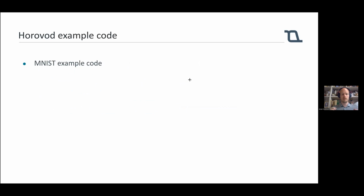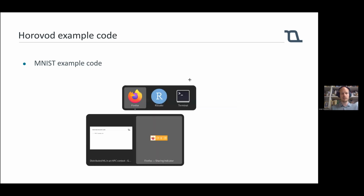So let's go and see how easy this is. I've used the simplest example, the MNIST character recognition. So let's hopefully see.